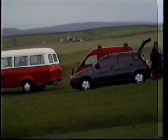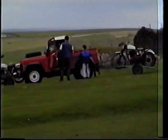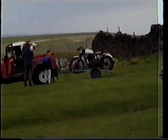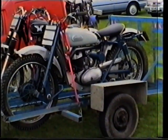Rogerham Gate, above Nelson. We're here for a championship trial organised by the Yorkshire Classic Motorcycle Club. Having a quick look round the starting area. A few riders arriving there.